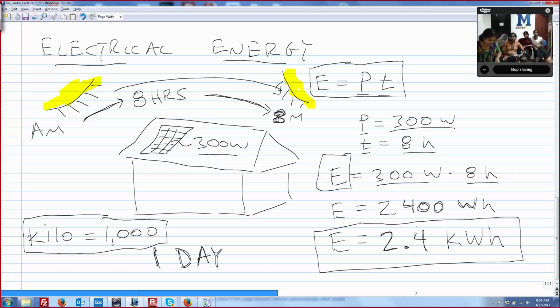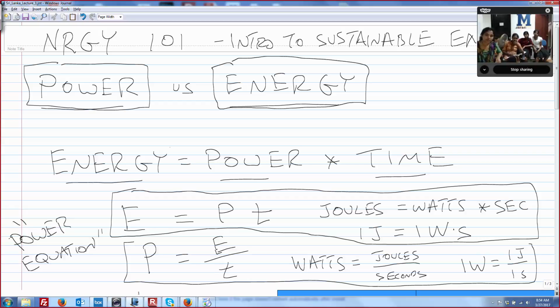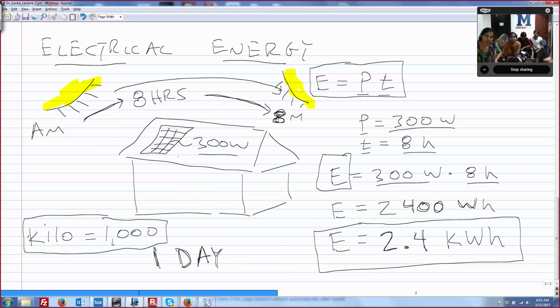And that's the energy. So just to review, we've done power versus energy. And one way to think of it is power is how quickly it moves, and energy is how much you have. And then we did one electrical example, and we said that power is voltage times current. And now we want to move from electrical power into electrical energy. So we start with that 300 watt solar panel. And again, this is the solar panel right here. And then we take the solar panel, put it on the roof. And now we can calculate the electrical energy.